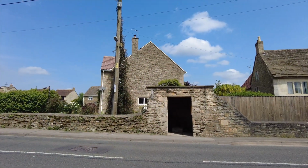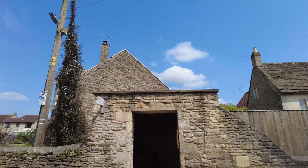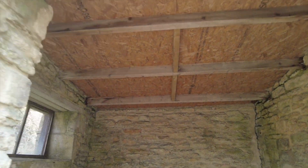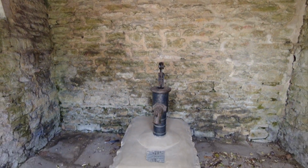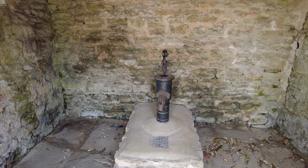Let's show you something interesting in the bus stop. Are you ready for this? We have one of the old village pumps right here in this bus stop.